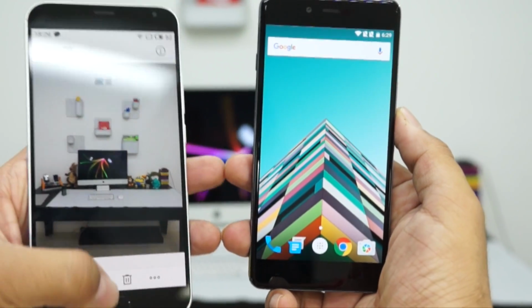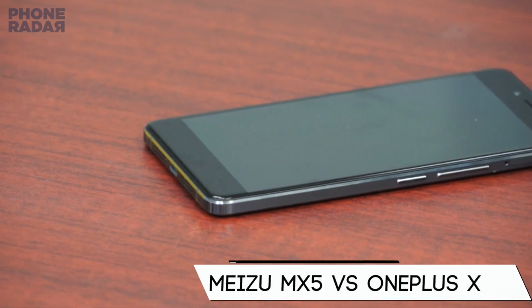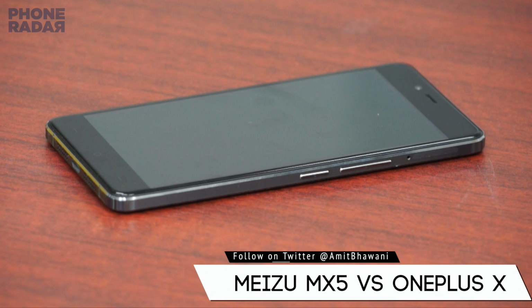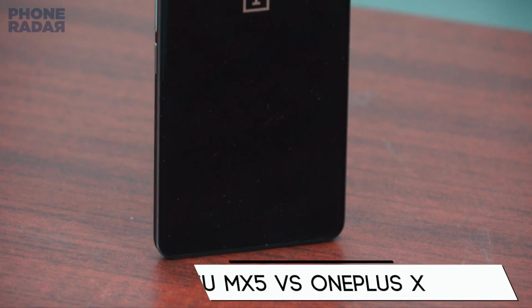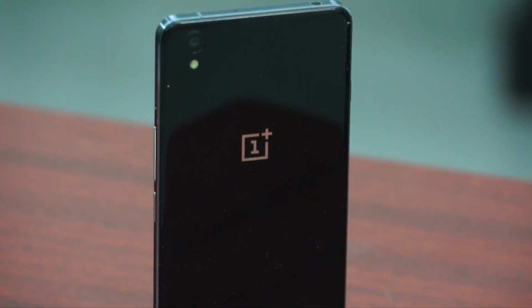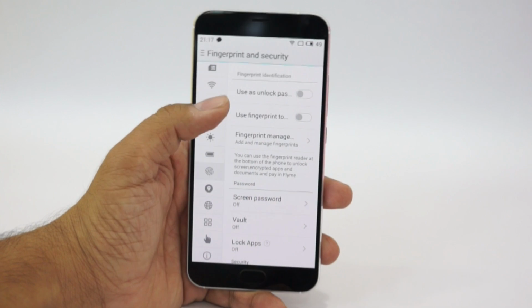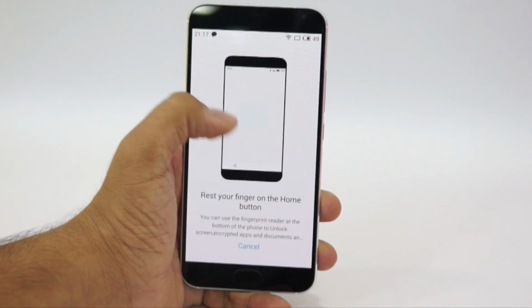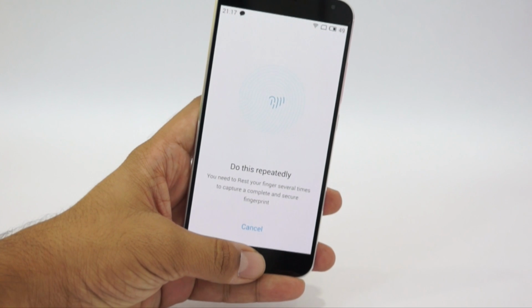The OnePlus X is quite light on weight at 130 grams and is slimmer at 6.9 mm thickness, whereas the MX5 is quite heavy at 149 grams and is bulky at 7.6 mm thickness. But since the Meizu device is larger than the OnePlus device, it was heavy and bulky for obvious reasons. Talking about the best and the worst parts of the designs, the OnePlus nails it in a compact and sturdy feel, but is a fingerprint magnet, while the Meizu doesn't have a compact size, although it doesn't catch up your fingerprints.